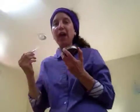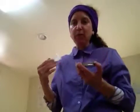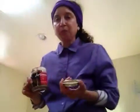Well, I can taste the sweetness of it. It has a sweet, creamy flavor, whereas the sesame seeds are a little drier. This one is the pecan and the cashews. It's a little creamier, sweeter kind of moisture flavor. So it's really nice.